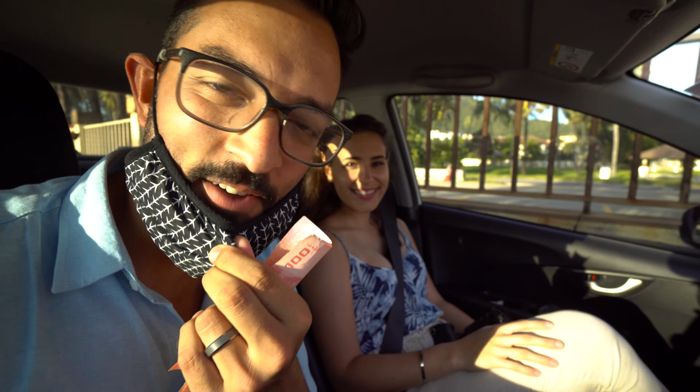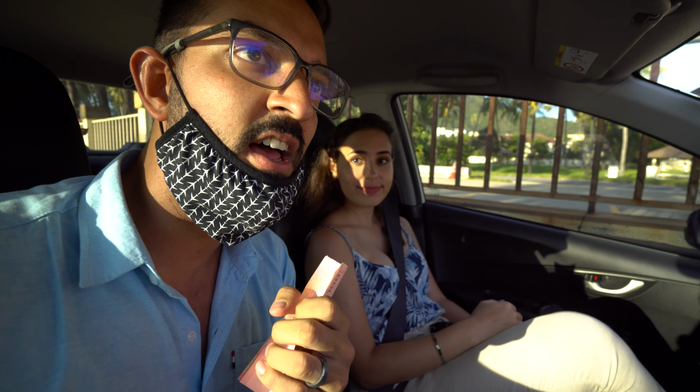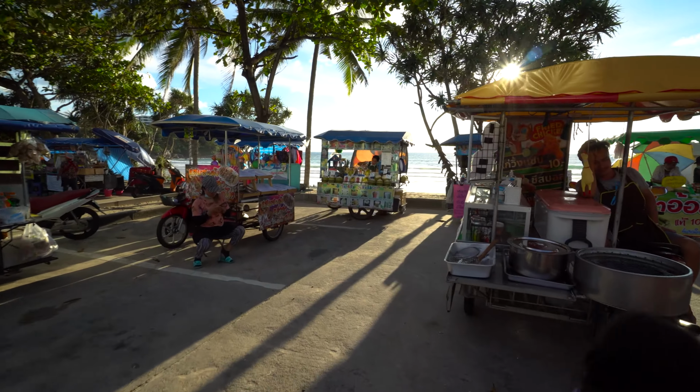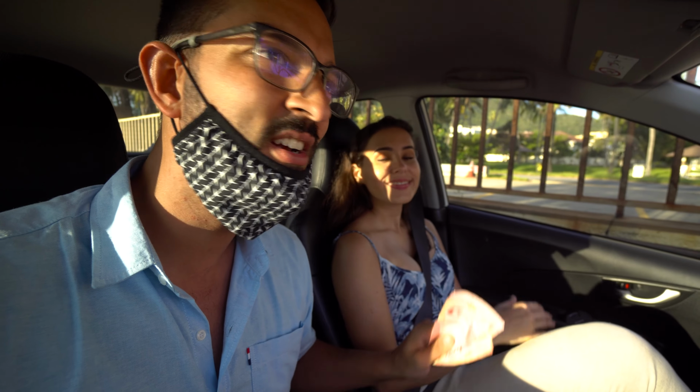We are going to go to Karon Beach. That's not feeling too hot, but thankfully at the end of this beach, there are a lot of food options. You have the coconuts, you have water, you have people cooking in tuk-tuks. So I'm going to step out and grab this hungry pregnant lady some food.